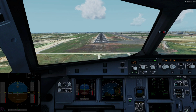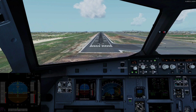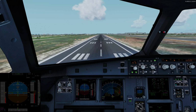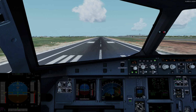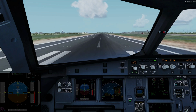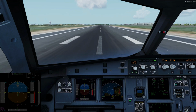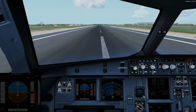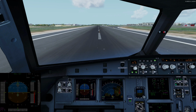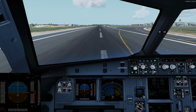Not going under the glide path here. Ah, that looks perfect. 100, 50, 40, 30, 20, retard, 10, 5. Spoilers. Reverse green. Okay. Slightly put some stick forward. And of course we have to use only idle, 17 knots.